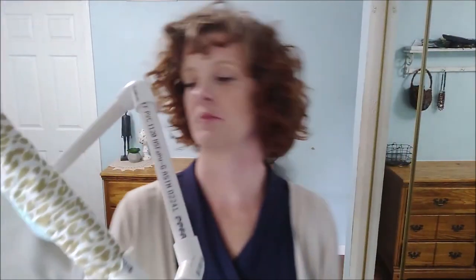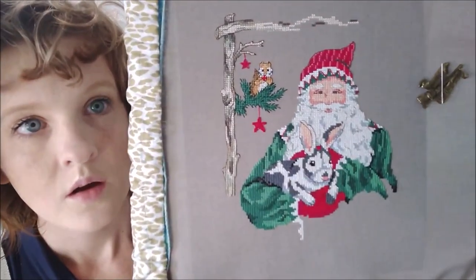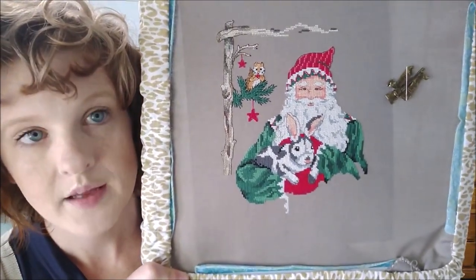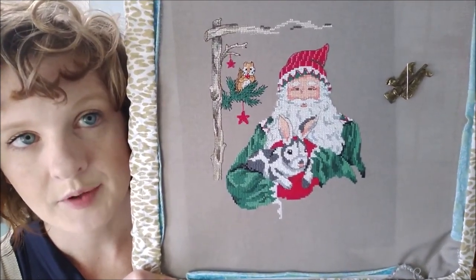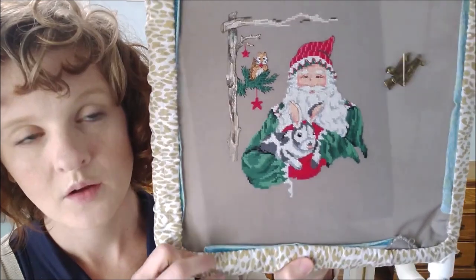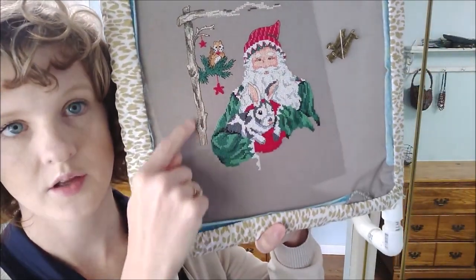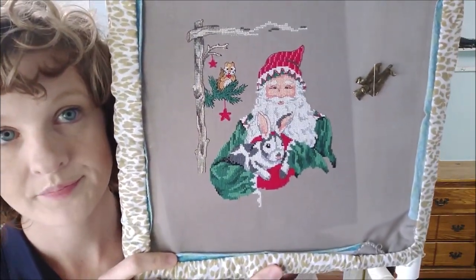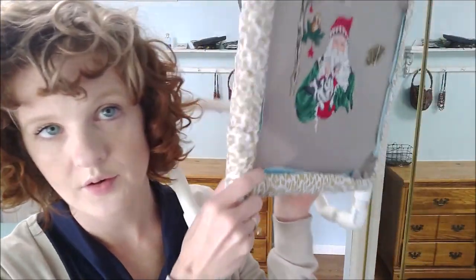What up, Santa? So here's what Santa looks like. And he's cute. He's fine. I should keep going. He has all his backstitching in, like, through here, and then I backstitched that part with the little chipmunk. What else is there to say? There's nothing else to say.